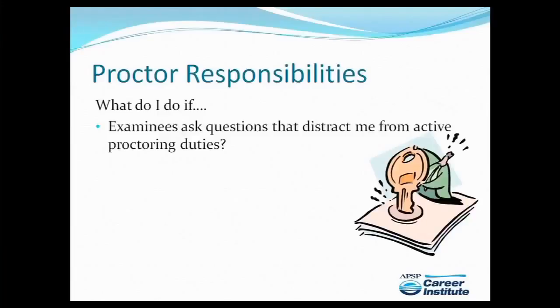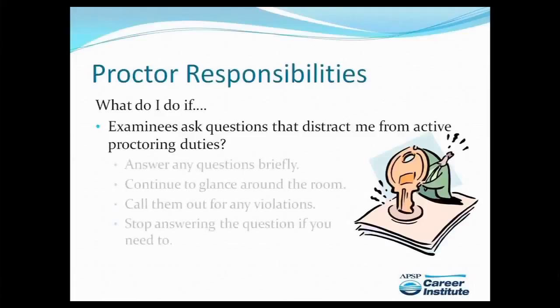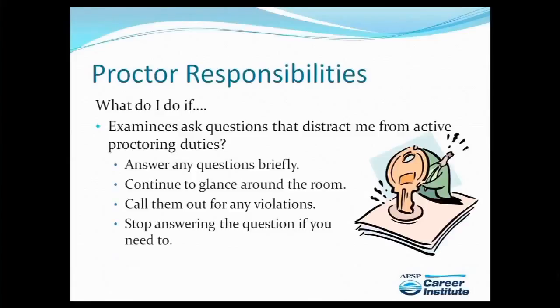Although very rare, there may be a situation in which there are so many questions being asked of you that you feel you aren't providing the adequate level of oversight of the rest of the room as you answer these questions. Or even rarer, you may find that the group starts to chat among themselves when they see you're involved in answering a question for an examinee. They will see it as cover for a quick chat with their neighbor.